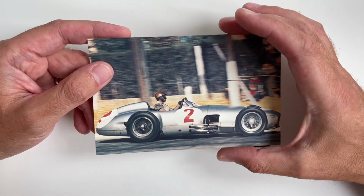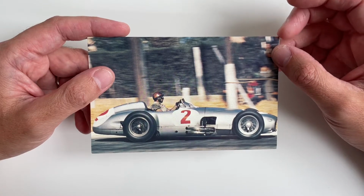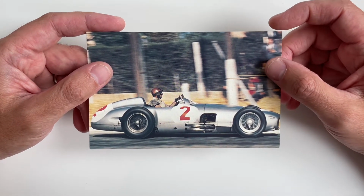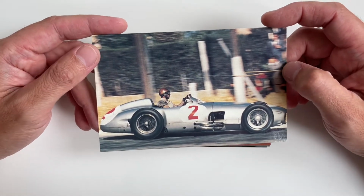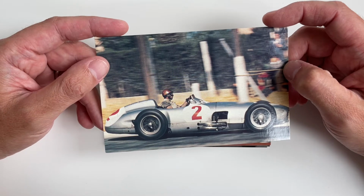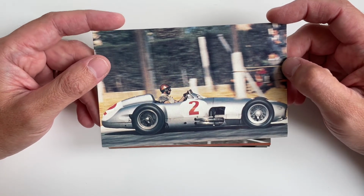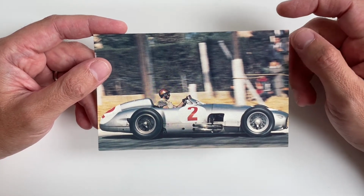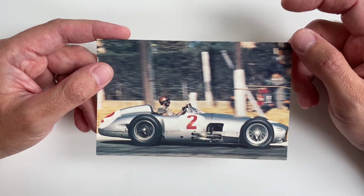The grey paint came about because, I believe this story is true, might be one of those old fables, it isn't true, but I like to think it's true, but they were trying to make the car more streamlined and cut down costs at the same time with the Mercedes back in the 30s, not these ones. The Mercedes that used to drive back in the 30s before there was a World Championship.